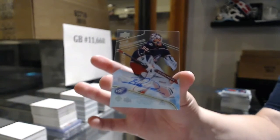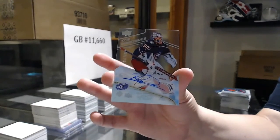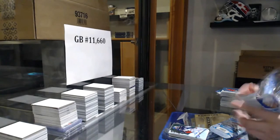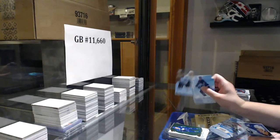Just building the suspense for you. Last box mojo. Elvis Merzlikins, Ice Premier's auto. There it is. Green for Vancouver, Elias Pettersson.